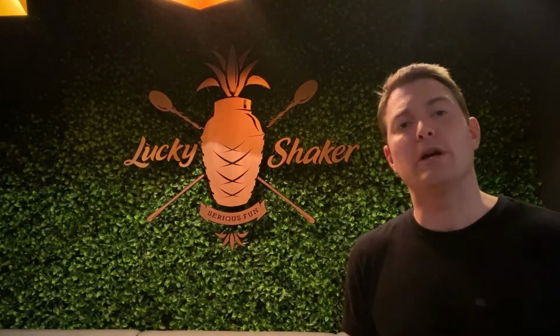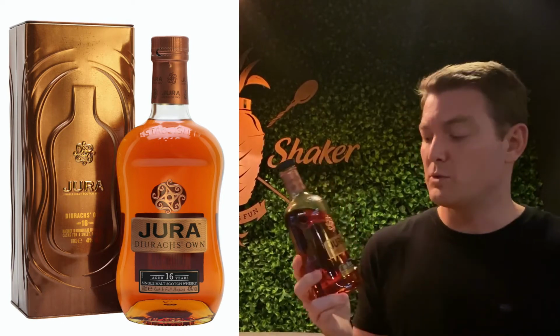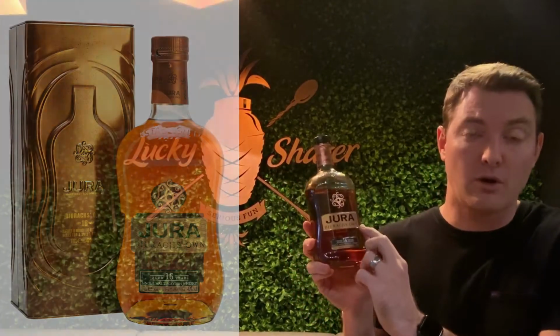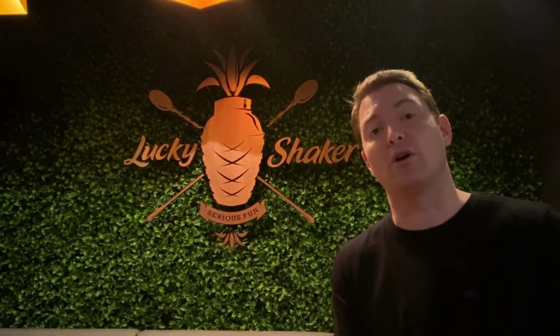This is some info and tasting notes for the Jura 16-year-old. So this whiskey is called the Jura's Own. Pardon my Gaelic, but in Gaelic, Jura is basically the inhabitant of the island of Jura.